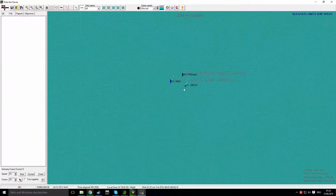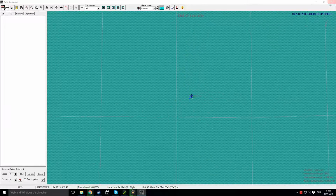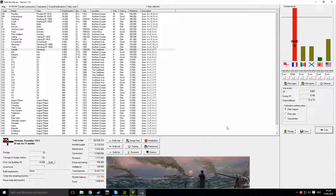So that's the enemy fleet, three ships, and this sucker here, quite dangerous to our old Leipzig class armored cruisers. They're not ahead of us in ship design, which is good. Examination of captured enemy munition indicates that they are not ahead of us in AP projectiles. Good. Studies of enemy ships and tactics indicate that they are not ahead of us in light forces and torpedo warfare. Good. We gain 140 victory points for blockading the enemy. Good. So overall, we are hanging in there.